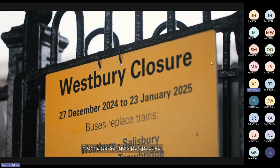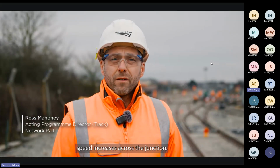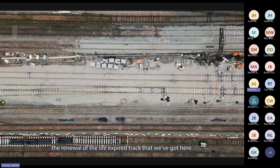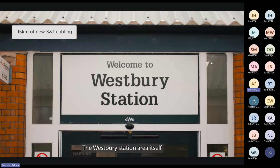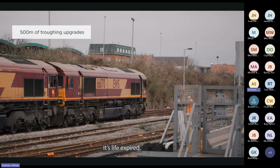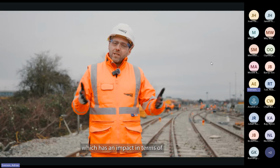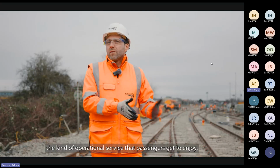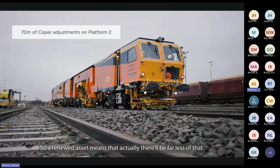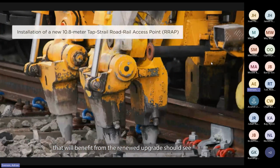From a passenger's perspective, the layout that we're installing here is actually slightly enhanced. There are elements of it that see speed increases across the junction. But the main thing, I'd say, from a passenger experience point of view, is the renewal of the life expired track that we've got here. The Westbury station area sees a lot of traffic, heavy freight traffic. It's life expired. Our maintenance teams have to come out regularly to remedy faults, which has an impact on the operational service that passengers get to enjoy. A renewed asset means there'll be far less of that. So the travelling public and the freight users should see that benefit from the renewed upgrade.